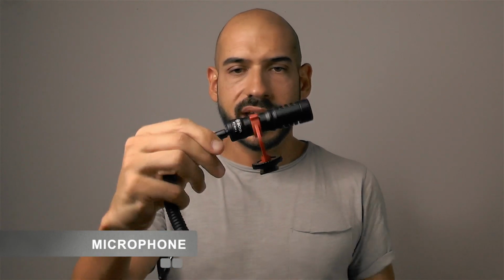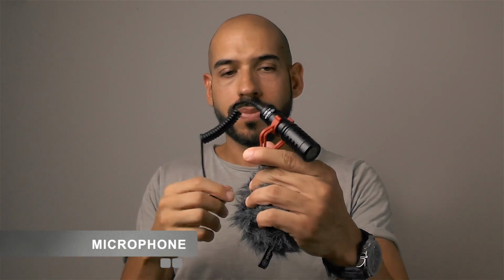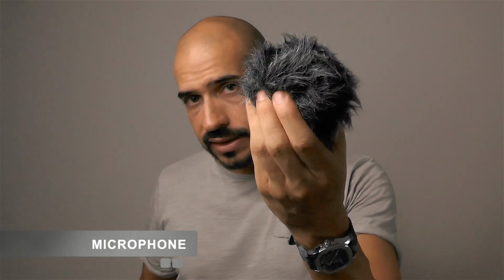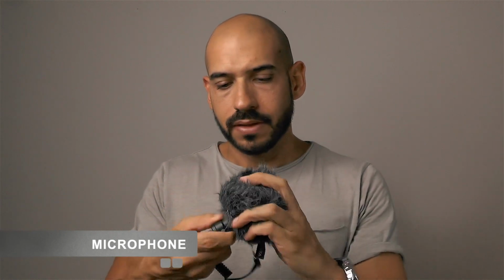BY-MM1 is lightweight. It doesn't need a battery to operate. It has a fairly decent shock mount and it comes with the dead cat for the wind. So this is the whole setup. When you mount it on the camera, it weighs nothing, probably, I don't know, 30 grams, 50 grams, I don't know. Look on the website and then correct me.